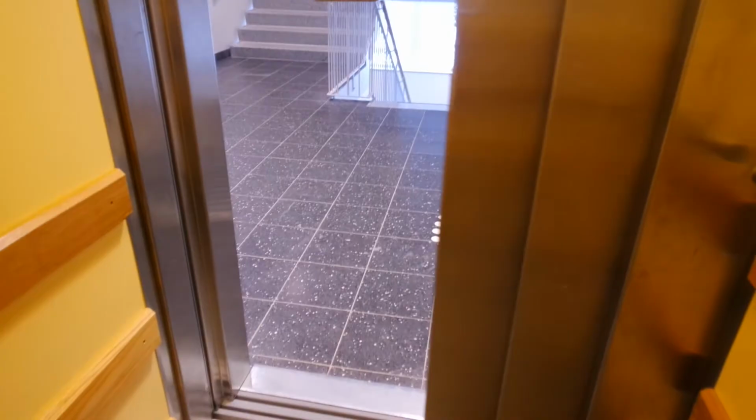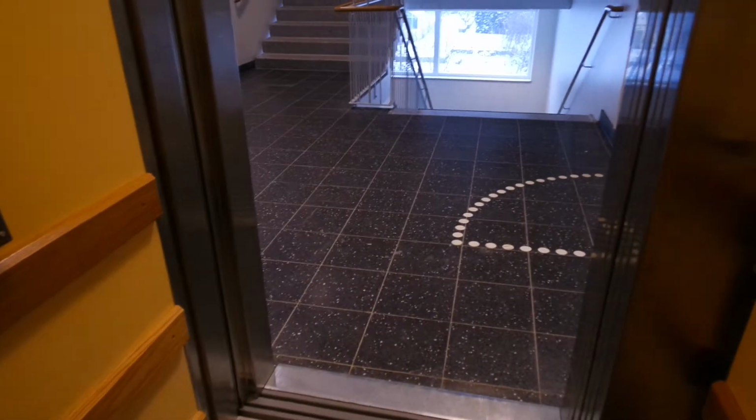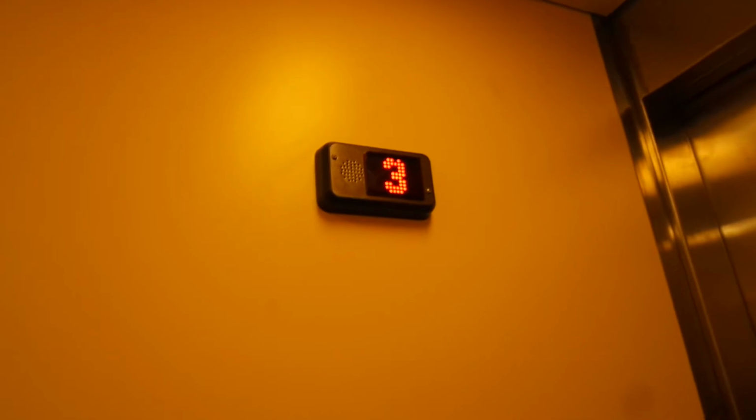Plan 3. Third floor. But the cat is still nice. These doors are too slow. Hiss på väg ner. 13 pers or 1000 kilograms.